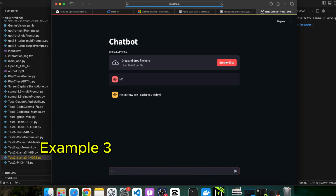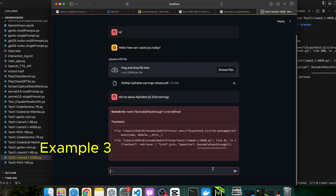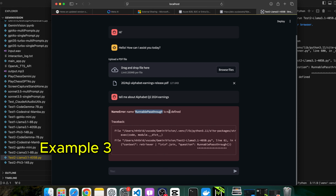Core function works fine. Let's upload. Again, no progress bar. We don't know whether it's been uploaded or whether it's been indexed properly into the embeddings. Tell me about earnings. Do we get an error? Okay, now it went to the not defined error. If we fix this, it's highly likely to get the code working. But this is already the 4th debug turn, so unfortunately, Llama 3.1 405B also failed this test.